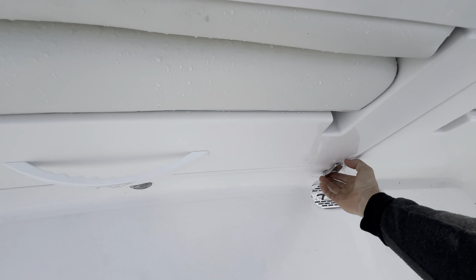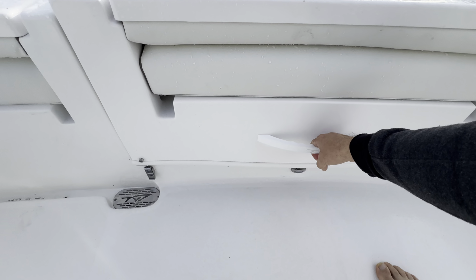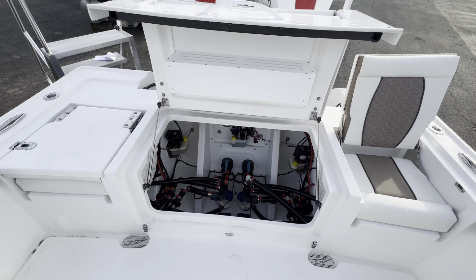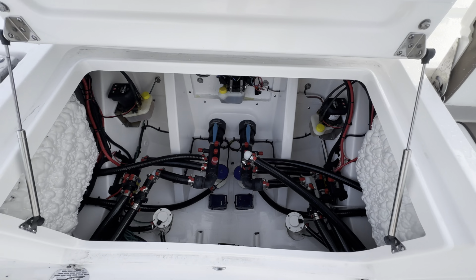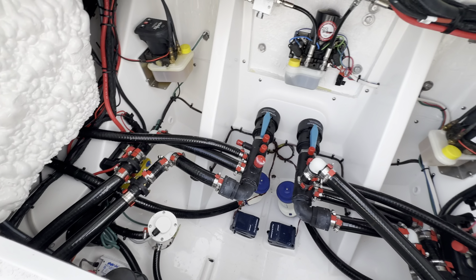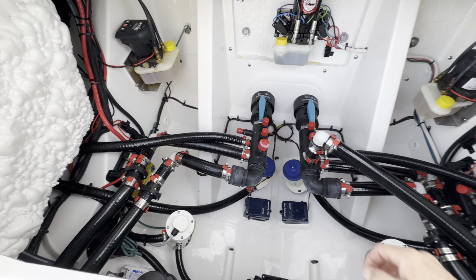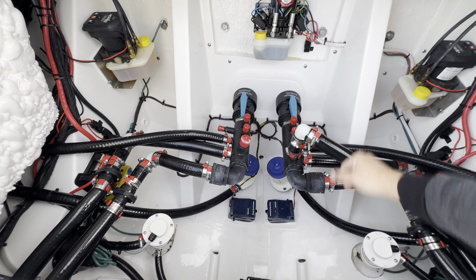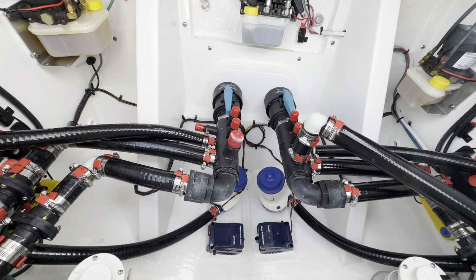And then they've got this extremely accessible bilge area. Look at that. Even I can get in there. And then it's got a motion activated light in this bilge access as well. I don't have batteries on here, but if I had batteries in there, poof, lights would come on. So that's one of their standard features, a motion-activated bilge light.